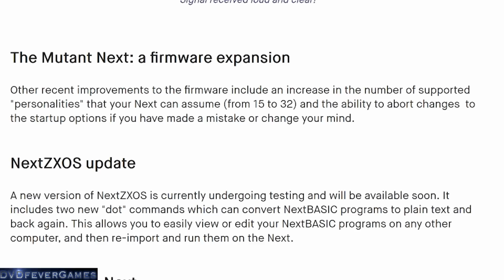A new version of this is currently undergoing testing and it will be available soon. It includes 2 new DOS commands which can convert Next BASIC programs to plain text and back again. This allows you to easily view or edit your Next BASIC programs on any other computer and then re-import and run them on the Next.